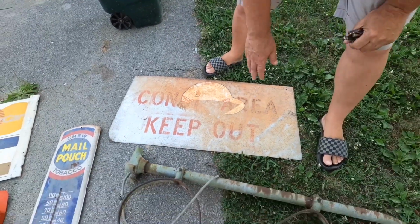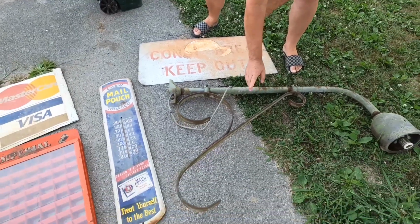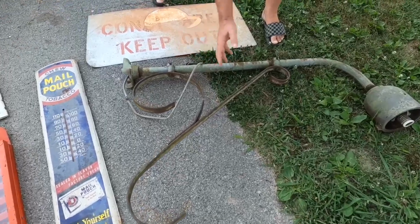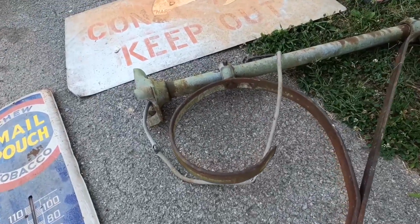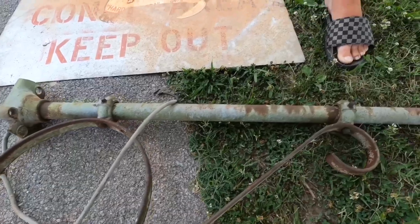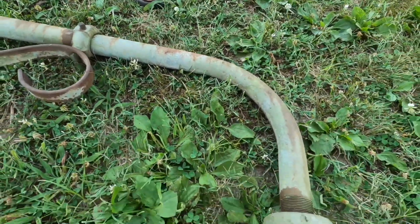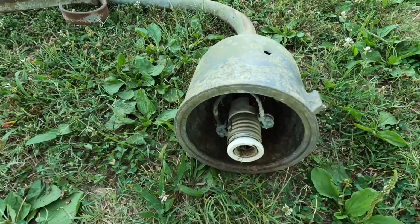And then in all reality, absolutely my favorite piece of the day, this is what the guy threw the other porcelain shade in with, and this is just a vintage light. My buddy that was with us claims he has the proper porcelain shades for this thing, so I haven't worked out a deal with him yet, but this is really cool. And that's hopefully for my someday shop building that'll be inside there.